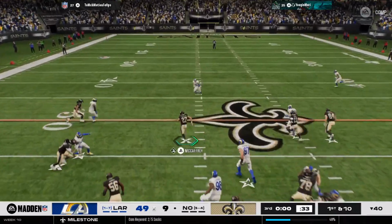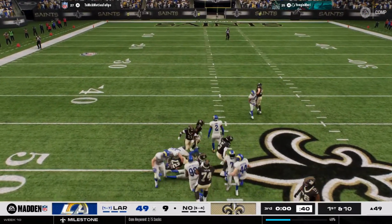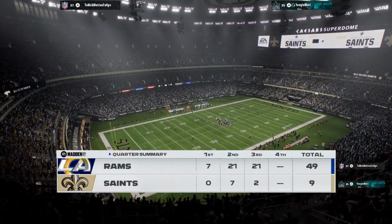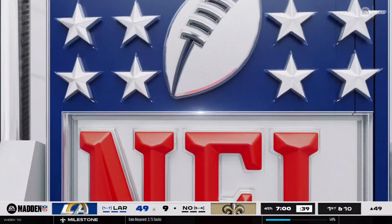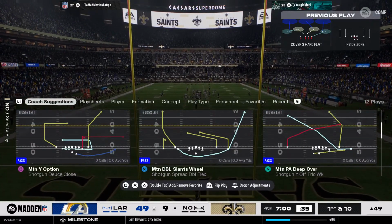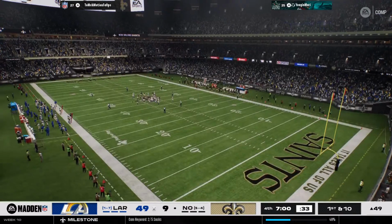Shotgun handoff now to McCaffrey. Oh, a heck of a move. Man. And he'll be brought down on what's going to turn out to be the final play of this 3rd quarter. 3 quarters have come and gone. You are watching the NFL on EA Sports.